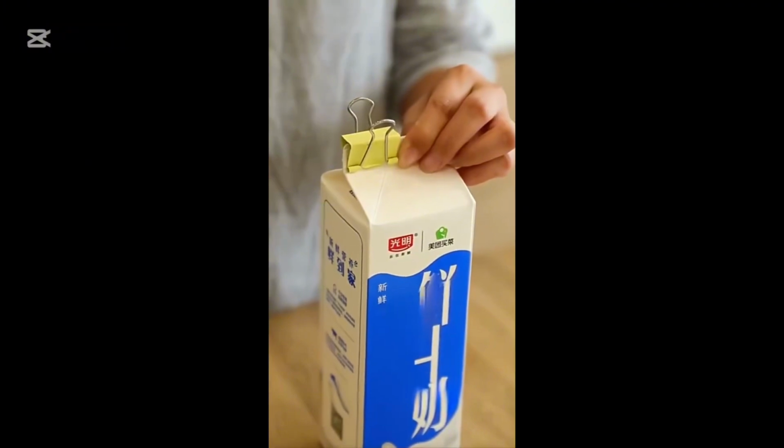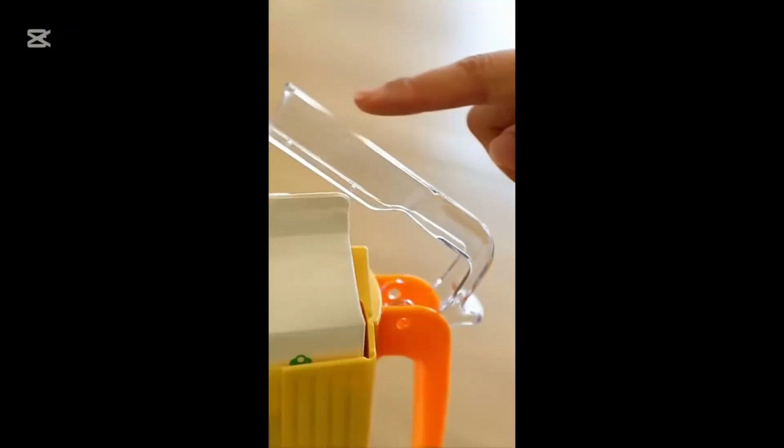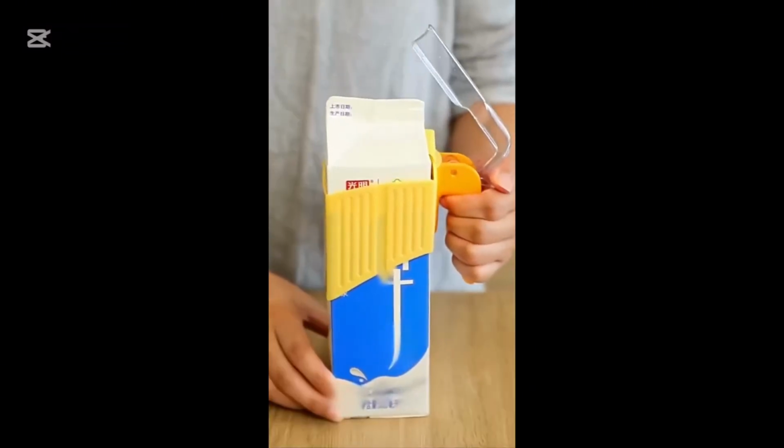This milk carton holder makes pouring milk easier and mess-free. Designed for stability and a comfortable grip, it's perfect for kids, seniors, or anyone with limited hand strength.